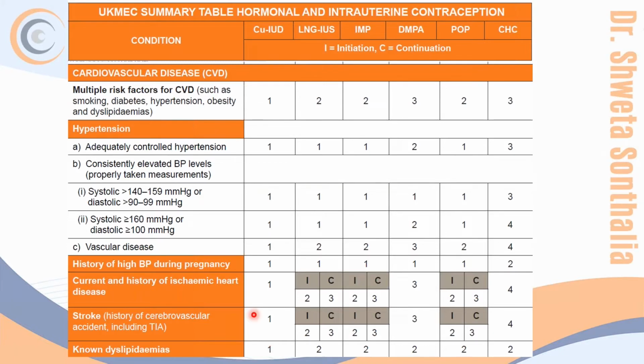Can somebody tell me for which heart condition a copper IUD is not a good idea? Prolonged QT interval. Yes, very good, Dr. Gopa. This is also an exam question. Prolonged QT interval is right because in prolonged QT, copper T becomes a contraindication, category 3 or 4. So you're not going to give it for prolonged QT. This is the only heart condition where copper is not a good advice. Otherwise, you can always give copper for heart problems.